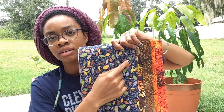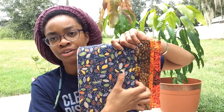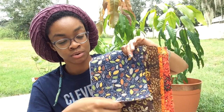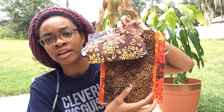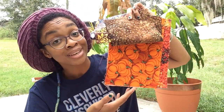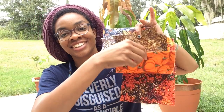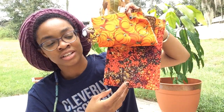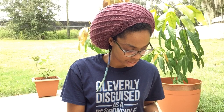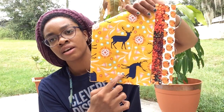Okay, so these three here are new. You've got the blue. This one kind of looks like block printing, which I thought was really cool. We've got this one that's kind of like a batik kind of fabric. Another fall colored batik fabric. Pumpkins, because you have to. And then this one is like a fall floral. I had the pumpkins and the fall floral last year. And then we've got these.